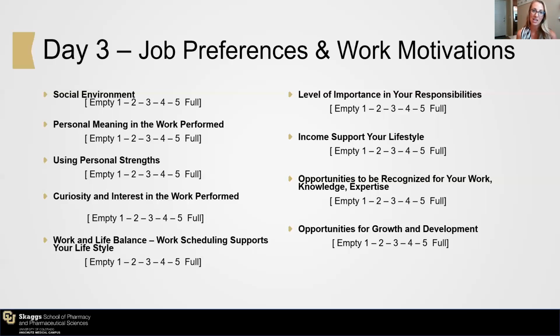If I don't have this, then this will give you some guidance as to what you want to look for in a career opportunity, an internship opportunity. So your social environment, maybe it's the personal meaning that you find. If we're finding meaning in our work, then sometimes we can feel really satisfied. Some people, that's not a driver for them. So it's very unique and specific to each individual.